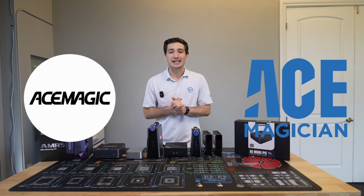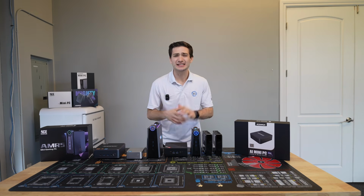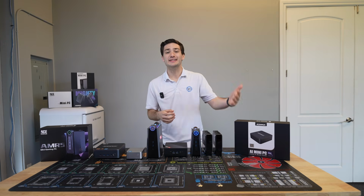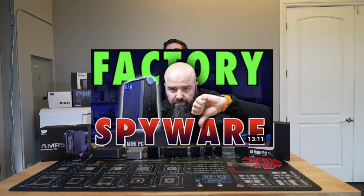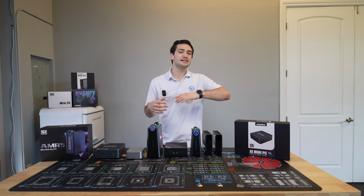Acemagic, also known as AceMagician, is a very popular manufacturer of mini PCs, and right now they're selling PCs full of spyware designed to steal your passwords and other sensitive data. See, this issue was first brought up originally by the NetGuy reviews a few months back, and AceMagician at the time said this was a one-off event and that all new systems would be safe to order.